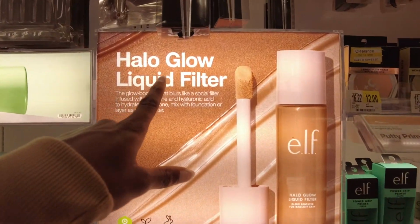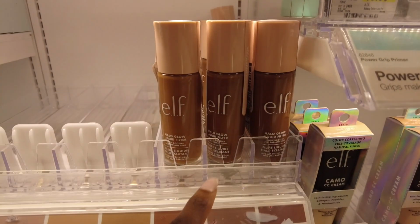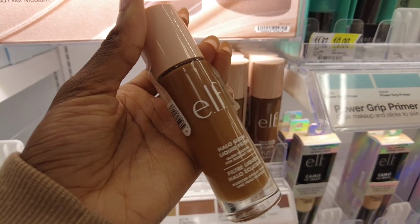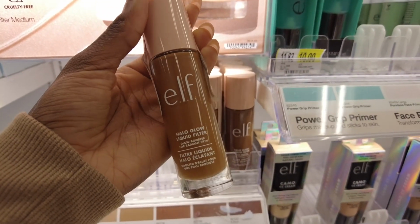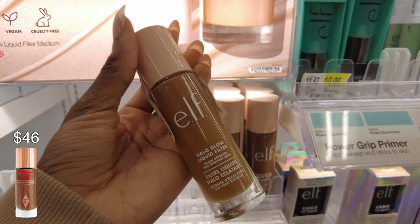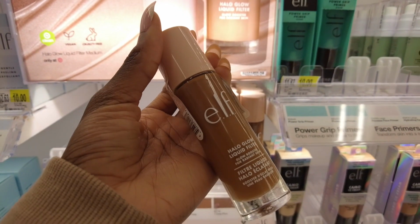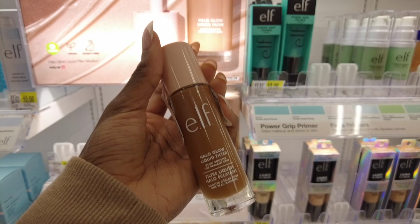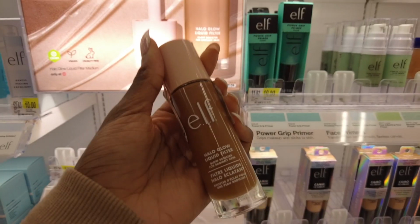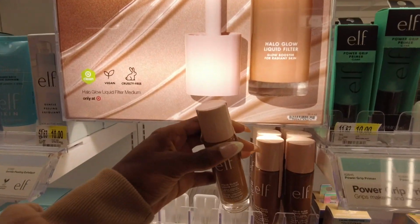This is just an honorable mention, but e.l.f. just came out with their Halo Glow Liquid Filter. This is comparable to the Charlotte Tilbury primer slash hydrating glowy primer slash sheer foundation, but I have this at home. I will most likely review it eventually. They sent it to me, but this is a glowy primer, like a tinted primer, or a very sheer glowy foundation. Everyone loves it on TikTok, but I don't know yet.